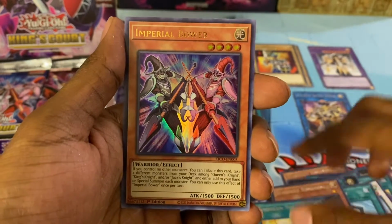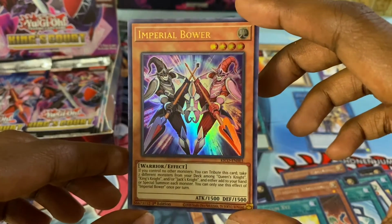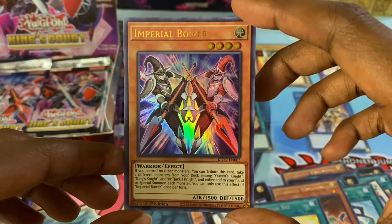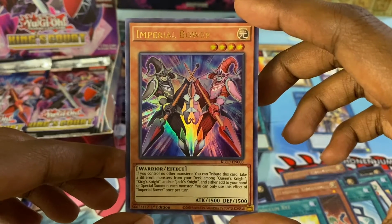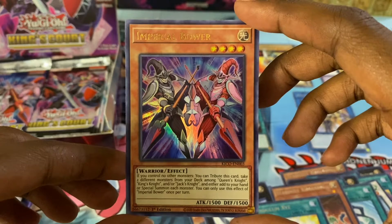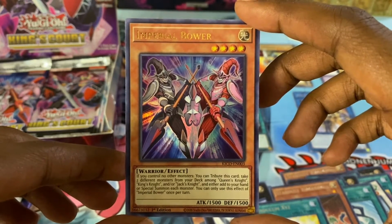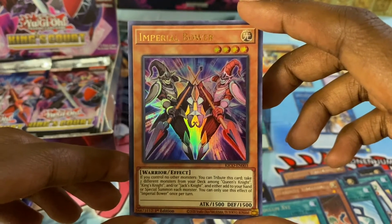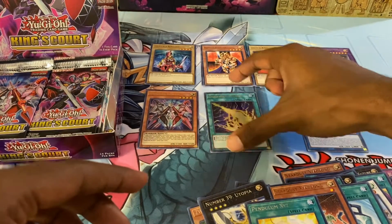Dropping cards. Like, hey, look at that, ultra rare number 2. And I think this is a very important card. Imperial Bower, I believe. That's how you pronounce it. Level 4 Light Warrior monster. If you control no other monsters, you can special summon this card. Take 2 different monsters from your deck among Queen's Knight, King's Knight, and/or Jack's Knight, and either add to your hand or special summon each monster. You can only use this effect of Imperial Bower once per turn. I like it. I am a fan. Ultra rare number 2.